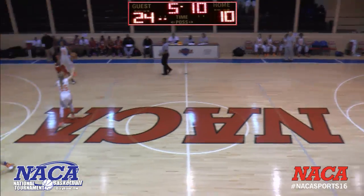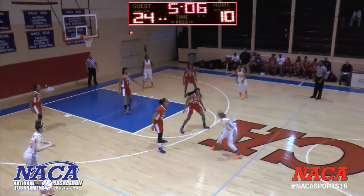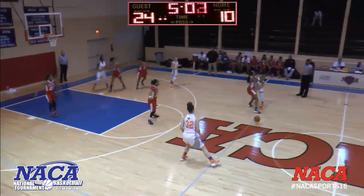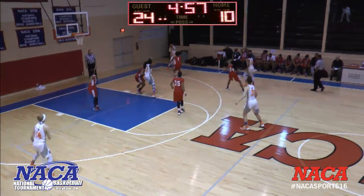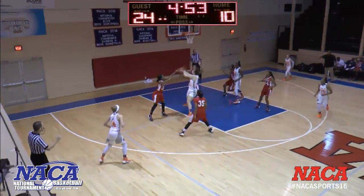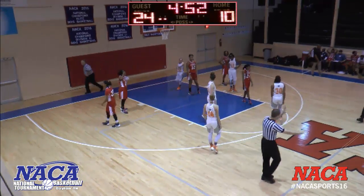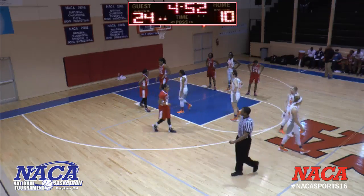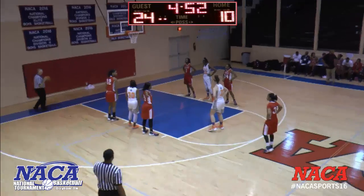Up into the front court it comes. Outside Davis, trying to swing it around, now picks it up. National staying in a 2-3 zone look here in the second quarter. Under 5 minutes to go in the half. Out top, Lowry trying to drive down the lane. And we got a whistle and a foul on Alexis Davis. That's her second. And team 9th on National.